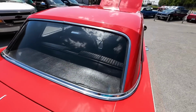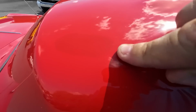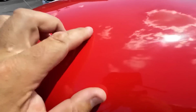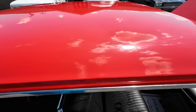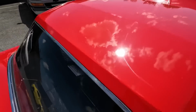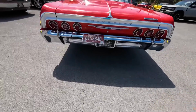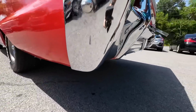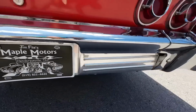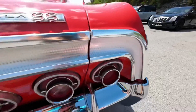This wind is probably messing up the video, but man, it feels great. Little light spots here, or dark spots in the paint. Coming up on the back. Little scuff there on the side. Ding right here in your trim.